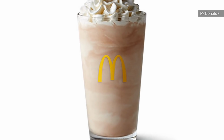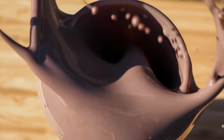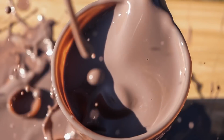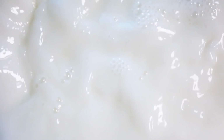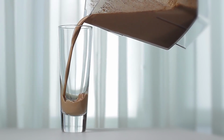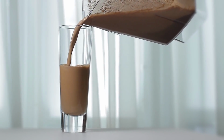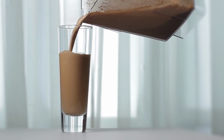McDonald's chocolate shake is a perfectly harmless addition to their dessert offerings. A heap of soft serve is mixed with chocolate syrup and topped with whipped cream. As you may have noticed though, this is not a milkshake in any way, shape, or form. The reason behind this is that dairy regulations are varied depending on the state you're in. Because of this, a milkshake must contain a certain amount of milk to actually be classified as one. So while McDonald's shakes do contain milk, it's not actually enough.